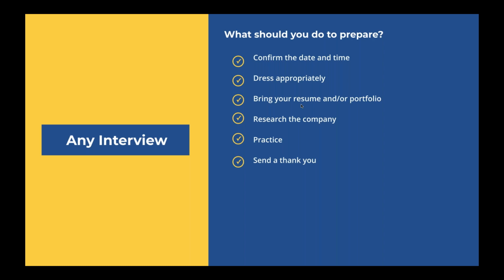Another thing you should do to prepare is to bring your resume and your portfolio, if that's applicable to your field. You've probably sent your resume, you've sent your cover letter to the organization, but just in case the interviewer doesn't have it on hand, or there's things that you specifically want to point out on your resume, and maybe it doesn't come off the same electronically if they're looking at a screen, just shows that you're prepared by having those additional documents with you.